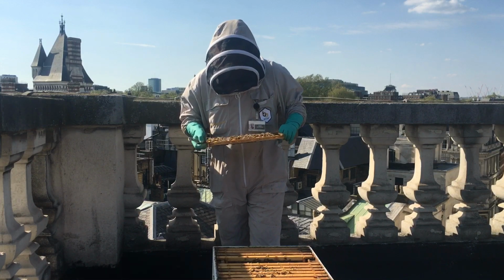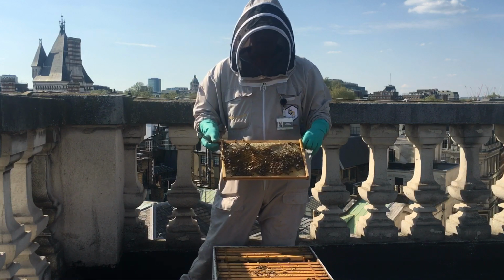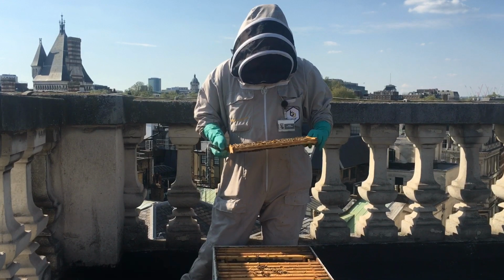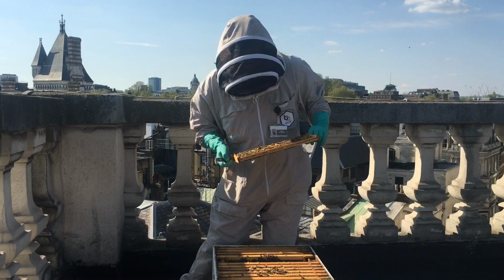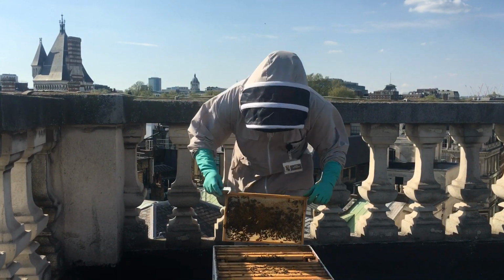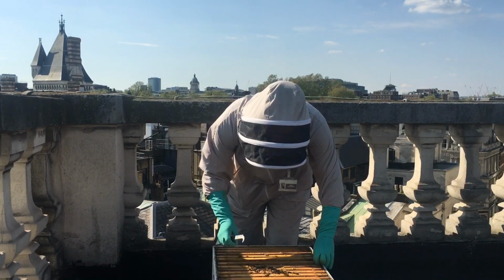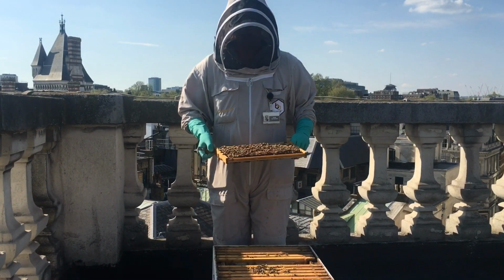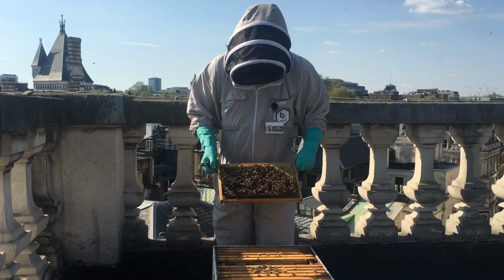This frame is mostly pollen. This pollen is where the bees get most of their nutrition from. It's full of protein, fatty acids, lipids, all the essential vitamins and minerals and essential amino acids that they need. It's where they get almost all of their nutrition from. The other part of their diet is nectar from the flowers, which they turn into honey. Nectar and honey is just carbohydrates, it's just energy.